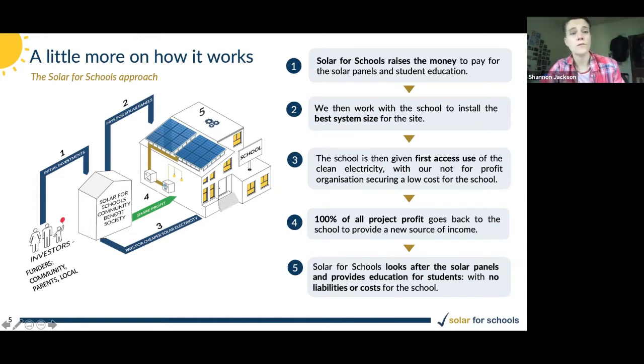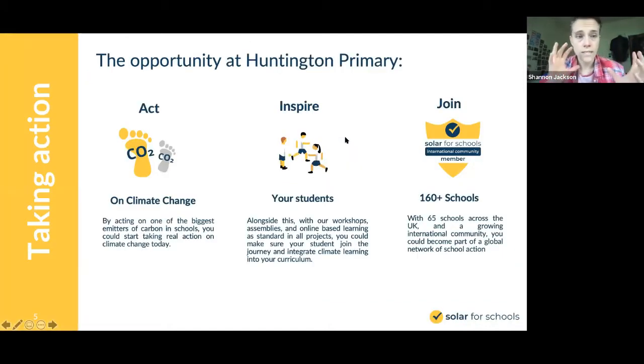So that is an overview of the Solar for Schools approach and how we work with our UK schools. Obviously, there's a few things that we're trying to support schools with, but it's essentially trying to mobilise schools to be able to take the action that they want on climate change, to inspire their students and make sure that they're acting to protect them in the future in relation to the climate crisis, and also to link schools up with other schools, not only across the UK, but also internationally. So it's a really exciting community, particularly around the education side of things, trying to link schools up to support further action and to motivate them further.